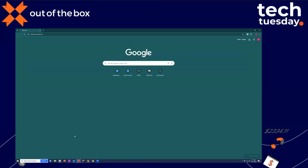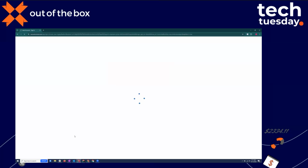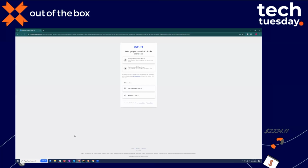workforce.intuit.com. There's two different ways that you can access the Workforce app. So if I'm an employee of a business who's using QuickBooks Online Payroll, this is one way that I would sign in. It's on the web browser, right? So whether it's a web browser on my cell phone, tablet, or computer, I can log in.